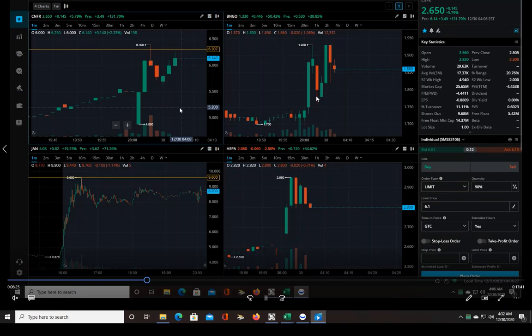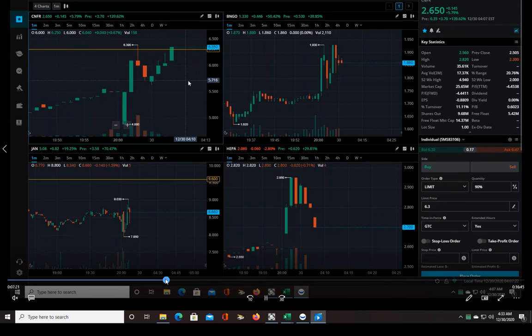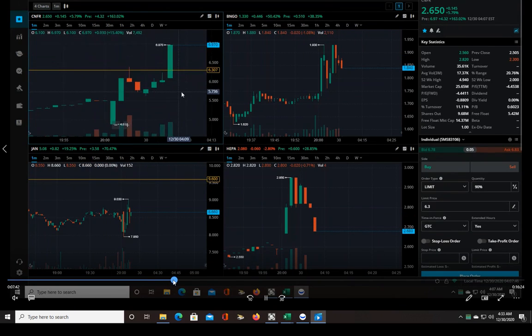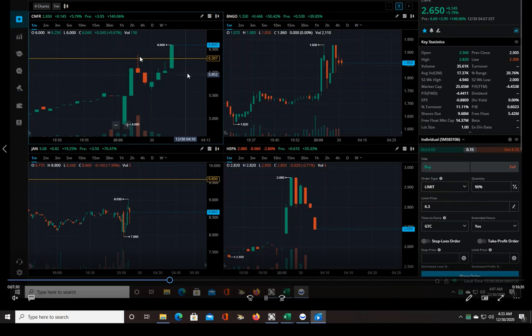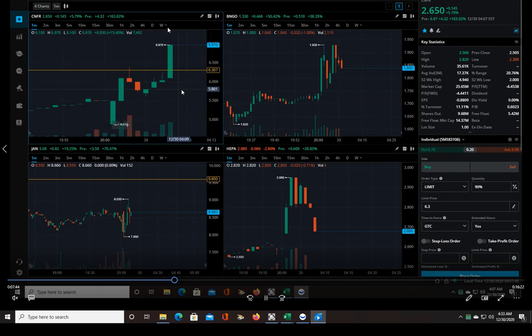That BNGO trade, it looks like it got 2R, but I'm not quite sure. It's close. It would have been tricky though. Then Cnfr, I missed an entry opportunity here. Once I saw it break out through, it established a new high. This gold line is the high of aftermarket. So it broke out, it pulled back. That's like a perfect entry right there, but I missed it. Then the thing breaks out and shows a lot of strength.